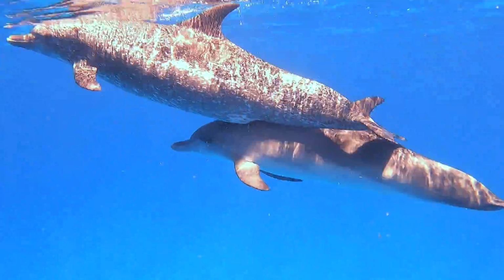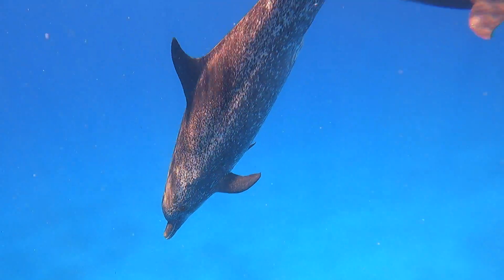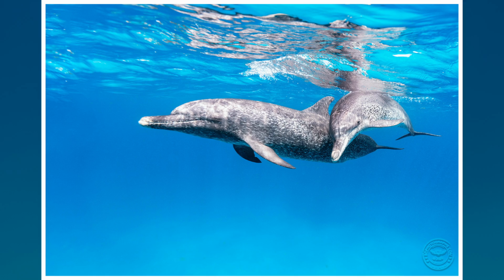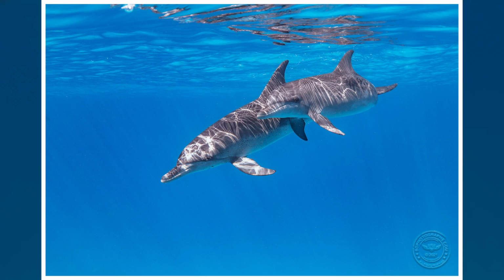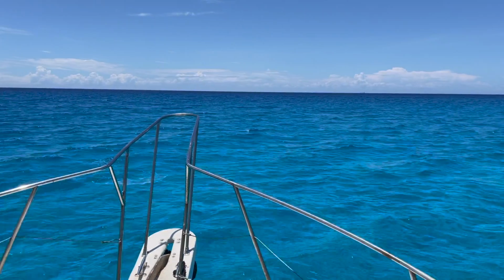We need to be careful not to splash or swim too aggressively. That will simply chase them off and there's no way we'll be able to keep up. Instead, we'll approach from the side and try to get that close-up portrait shot. Now that we've got our close-up portrait, let's go see if we can find a larger group.